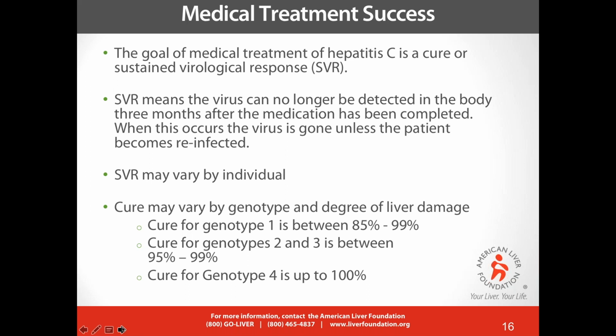A lot of people aren't told that. They tell me that, oh, no one ever told me to get rid of my razor blade. Well, I'm telling you all now to get rid of your razor blades, your toothbrushes, nail clippers, all that stuff. It's affordable enough that you can replace it. So on to the success of treatment.